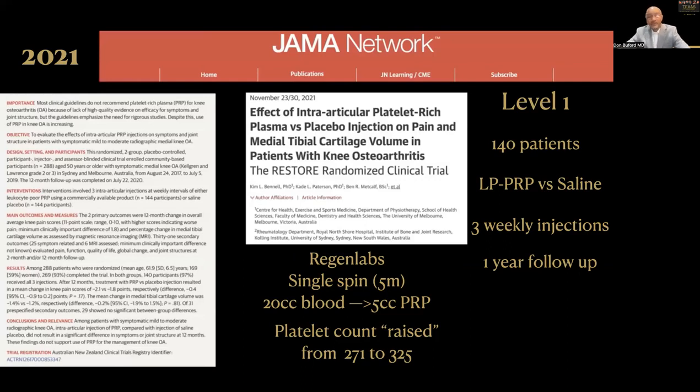The first red flag is we look at how they made the PRP, because they do a really good job of describing it and quantifying it. And so now we're looking at this and we see that it's a Regen Labs single spin system. We already have some concentrating data on the Regen Labs protocol, and it's not great in terms of how much this system can concentrate platelets. We see that it's a 20 cc blood draw, and they make 5 cc's of PRP.